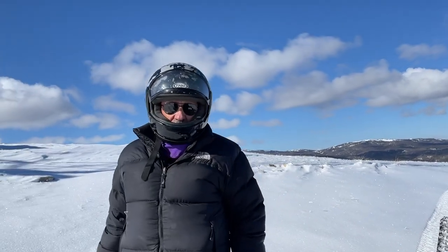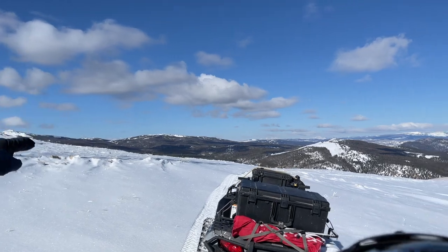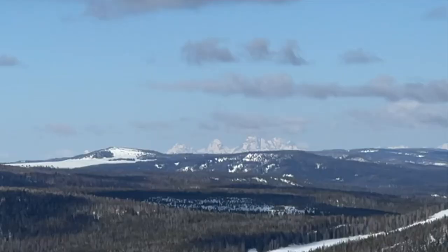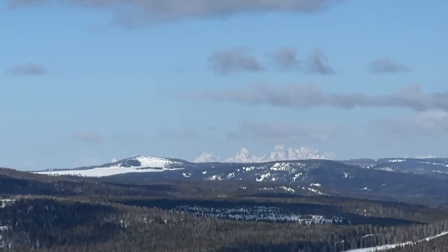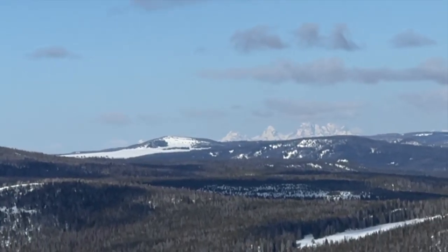Okay, I'm gonna call your attention. Those are the Tetons right out there. Oh, look at that. Let's take a look at that. Those are the Tetons way out there. Tetons. Excellent.